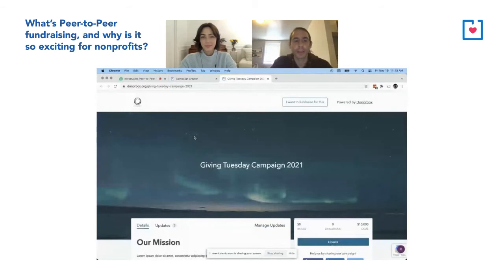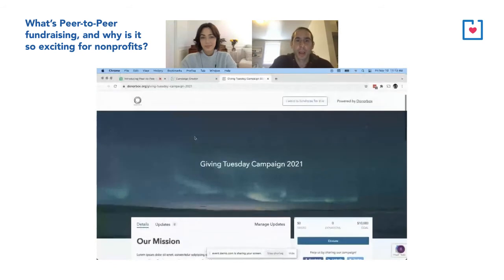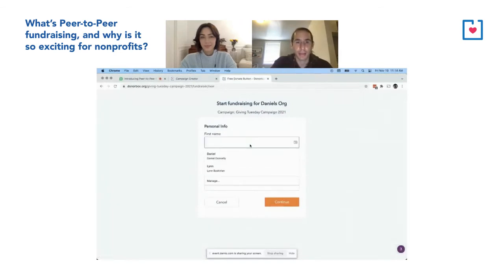So here's my campaign, just a standard Donorbox campaign. Now that I have invite only not checked, this button appears: I want to fundraise for this. In addition, a user will also see this button when they submit a donation. So if I, as an individual, want to fundraise for this campaign, I would select this and fill out some basic details here.